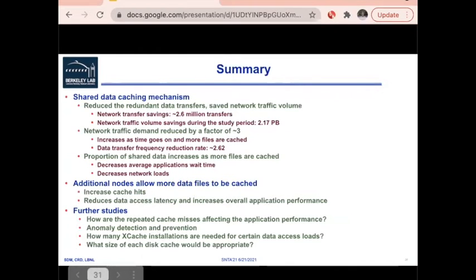To summarize, we have studied a regional cache as a shared data caching mechanism, and we've looked at how to distribute an Xcache system to reduce network traffic and increase data availability for geographically distributed scientific collaborations. Over the study period, our cache saved 2.6 million transfers and around 2.17 petabytes of data transfer in total, which corresponded to a network traffic reduction of nearly 3.